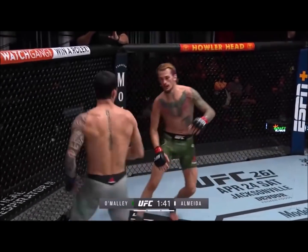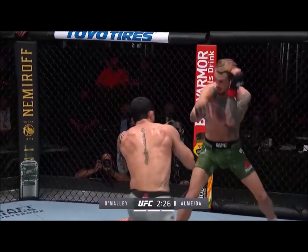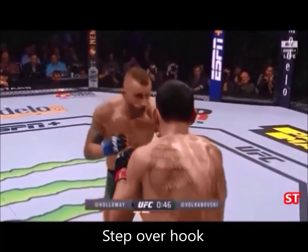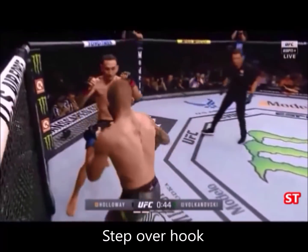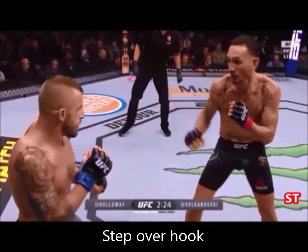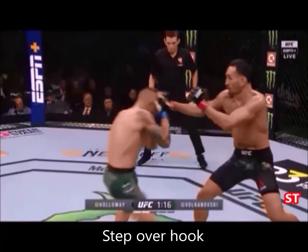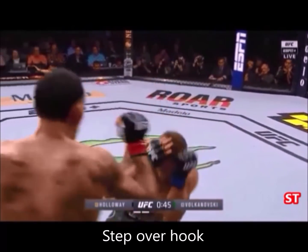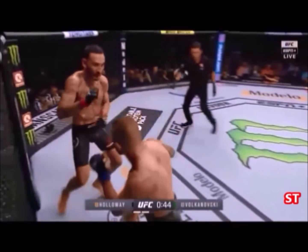This is very similar to the tactic that Alexander Volkanovski used to close distance on Max Holloway. I believe his team refers to this technique as the step over, but the main difference here is that when Volkanovski uses this, he uses it with a series of different versions, so it makes it a little bit harder for someone like Max Holloway to actually predict and counter this.